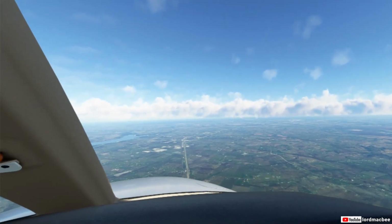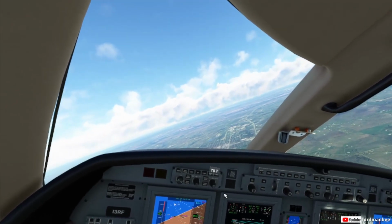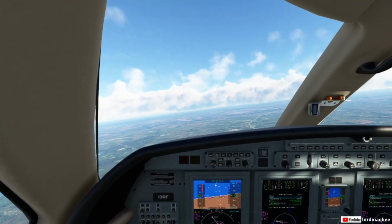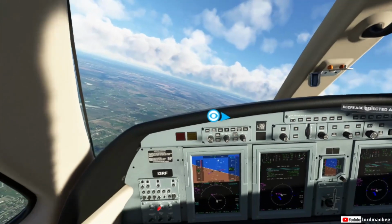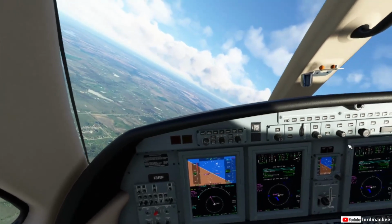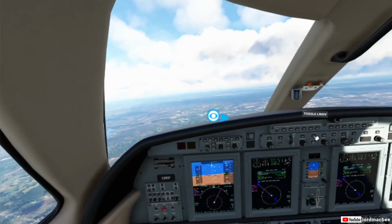Farms, farms, farms, oil wells. Alright, so I'm switching the altitude to 3,600 according to the approach plate. We're taking a few turns here. And toggle approach.